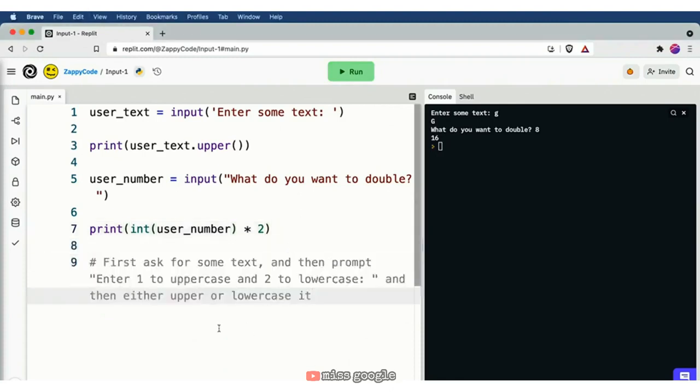So to make sure that you've got a good grasp on this, I have a challenge for you. First, I want you to ask the user for some text, and then ask them whether they want it uppercased or lowercased. I have some example text here that might help you. So you can use what we already have up above, but basically just enhance it so that it doesn't always uppercase it. It lets the user decide whether they want to uppercase it or lowercase it. Hit pause, do that now.